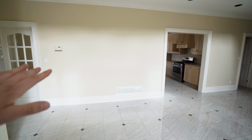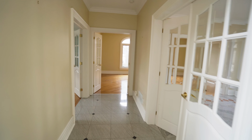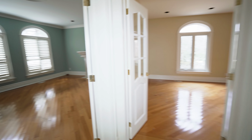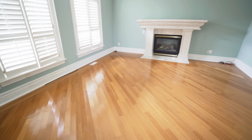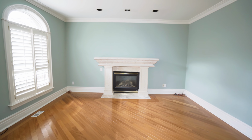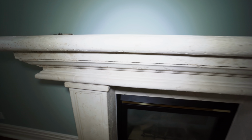So when you walk in the front door, you can go left or right. We are going to go left. Power and heat are shut off in this house. Probably why there's mold starting in here. Wow, look at this room. Holy. The hardwood floor. Look at that fireplace too. It's crazy. What is it made out of? Is it concrete? Seems like it.